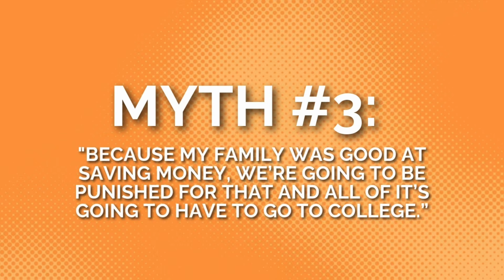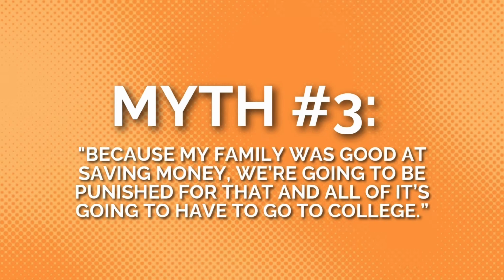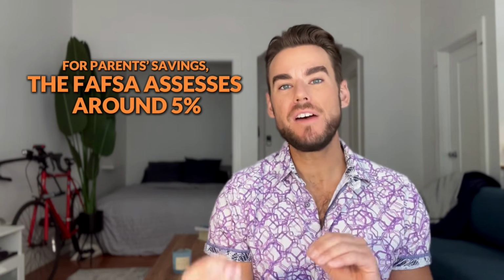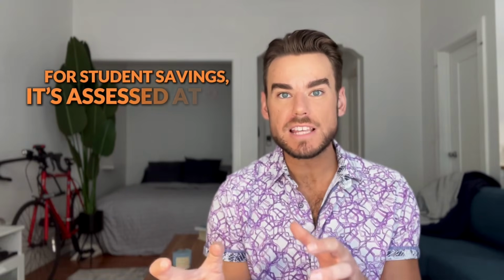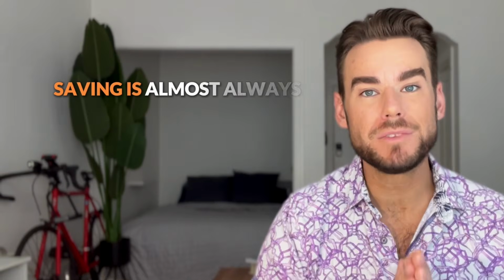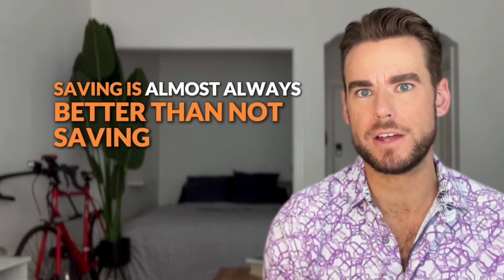Myth number three, because my family was good at saving money, we're going to be punished for it, and all of it's going to be absorbed by colleges. The truth is that savings do count in financial aid calculations, but only a small percentage is considered. For parent savings, the FAFSA assesses about 5% of the total amount, and even less in many cases. For student savings accounts, it's assessed at 20%, but students rarely have large assets. Bottom line, saving for college is almost always better than not saving at all. Consider opening up super protected accounts like Smart 529 accounts to make sure those savings are all savings, all college.